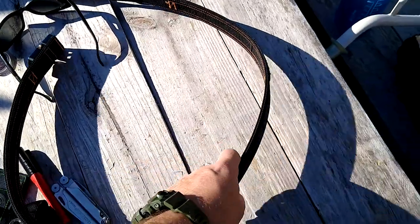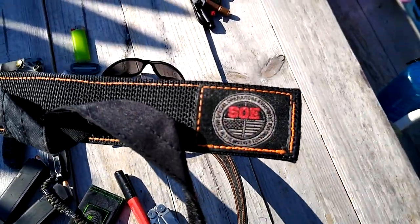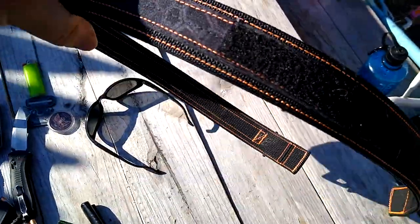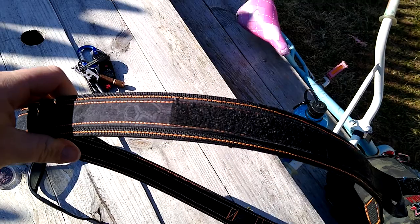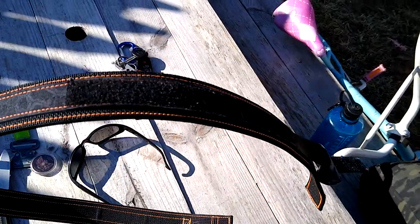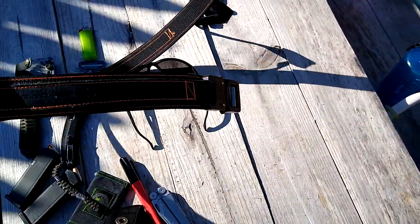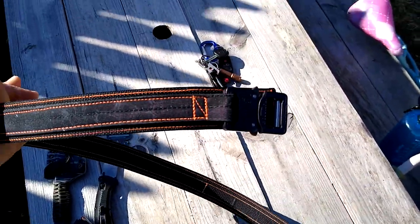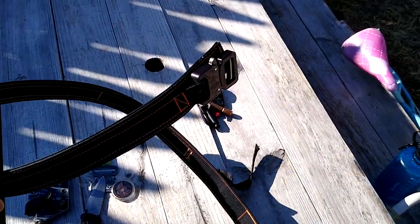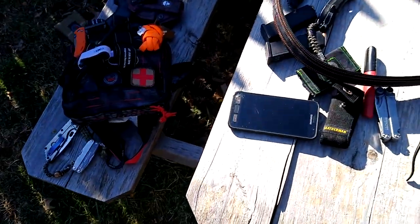One of the most important things you have is your belt. And mine is from SOE. It is orange. This one's orange Typhon. This is one that John fixed for me the last time I was in the shop on the spot. Also made me one on the spot, which is freaking awesome. It is their EDC belt. It's a great belt. You don't even notice what you have around your waist. And I have quite a bit of crap around my waist.